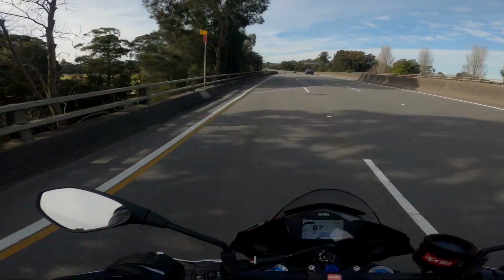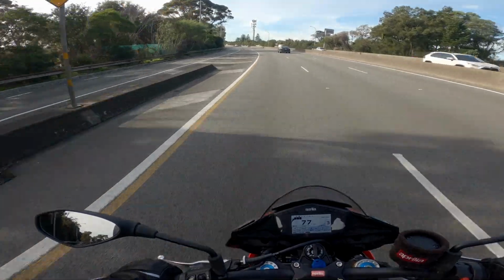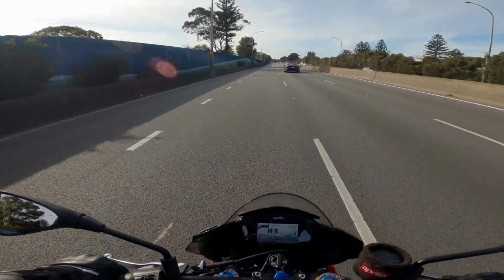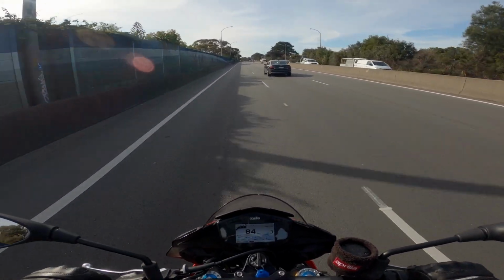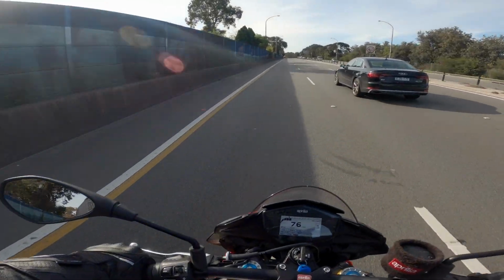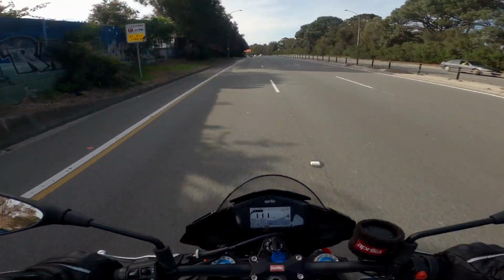This could be something which, I think as a track bike, would be absolutely epic. I don't think it suits a daily rider type thing, just getting around town and a little bit of fun on the weekend. I think this would get you into a lot of trouble on the weekend. That's for sure. This thing just absolutely wants to run. I mean, here I am sitting on 80, I'm in third gear, and that's nothing. This thing has got so much to give. Unbelievable.